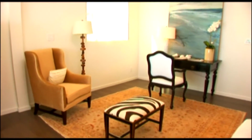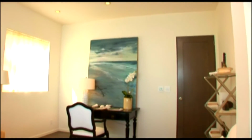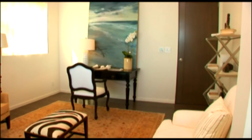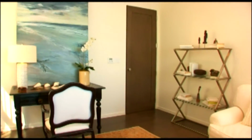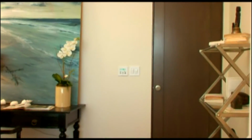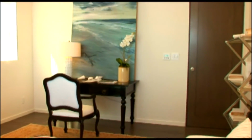Tucked away on the main floor is a niche space. This quiet corner makes a perfect library, home office, or study. While the main floor is almost all open, it does have a study, which does give you some privacy. This way, if you need to do some work and make some phone calls, you have an area up here to do that.